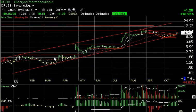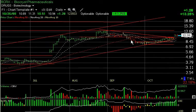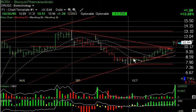As you can see, BioCrest, which had been moving in this rising channel and had been bouncing along the bottom of it for a while, trying to create a mini base here, moved up steadily, found resistance over the last 5 sessions at the 50-day moving average and lateral price resistance, but gapped up through it today on very heavy volume, closed with a gain of $1.28 or 13% on 1.2 million.